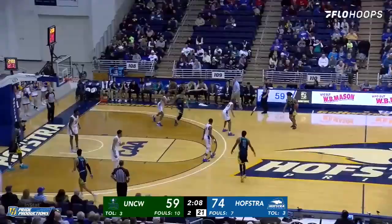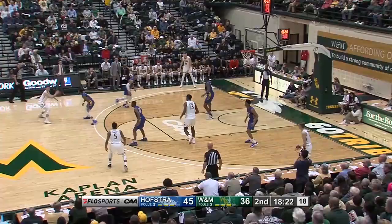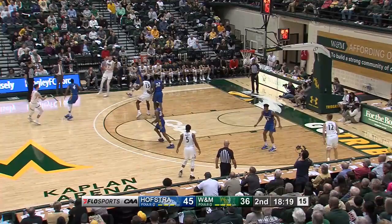Phillips with the ball in his hands, working on Pemberton to the left side of the cup, defended well by Pemberton, and just out. Pass to Thornton Scott. Left side of Andy Van Vliet in the paint, ball.